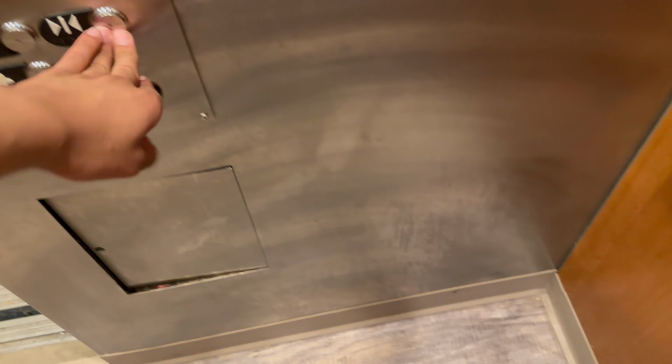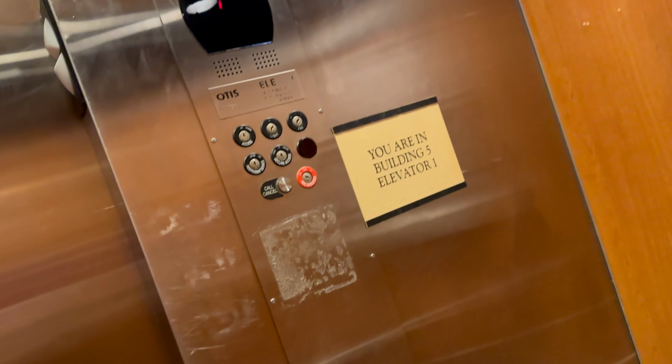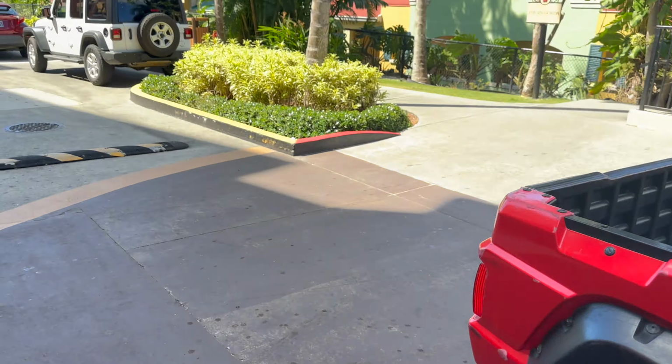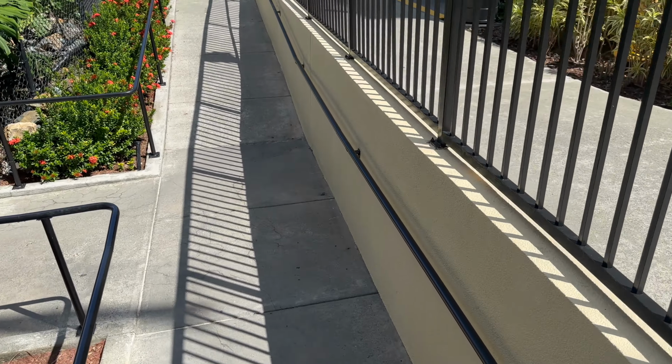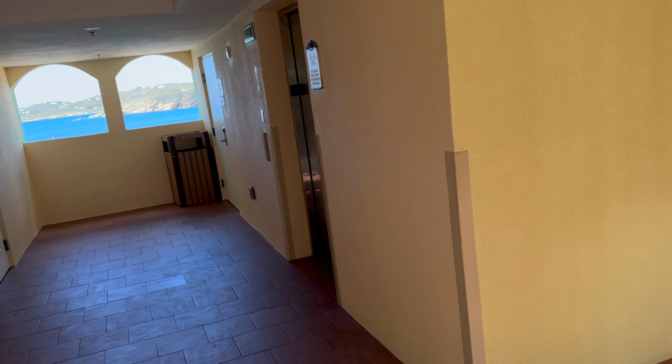Okay, let's go back down to P. Building 5. This is going to be the tallest building with 7 floors. Probably the tallest building in the US Virgin Islands overall is only 8. See what's in down here. I just want to have a hydraulic elevator. Oh wait, this looks different. This one's a Kone, that's interesting. Level 5? I didn't expect this one to have this many floors.